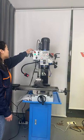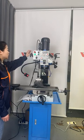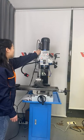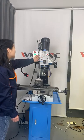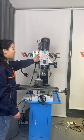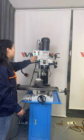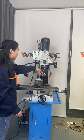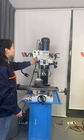Okay, we release the emergency power off with the green button. The machine was running. This is the drain button. This is the green on button, the machine power on. This is the coolant menu. We press the coolant right here, the coolant starts working, stops working.